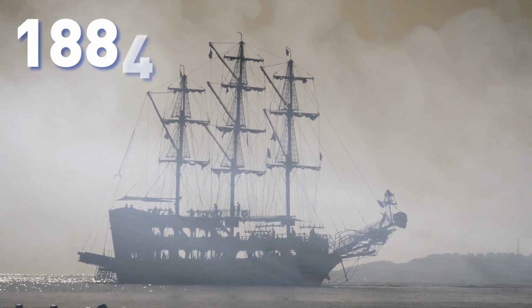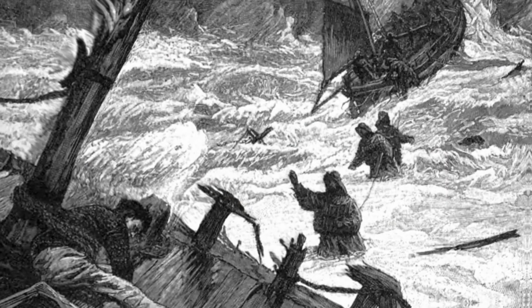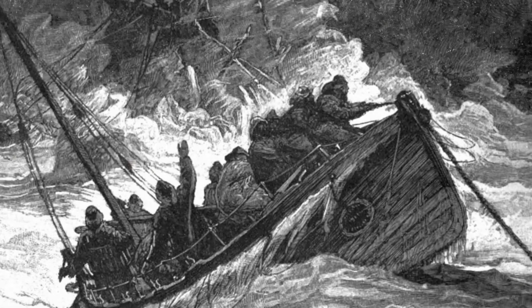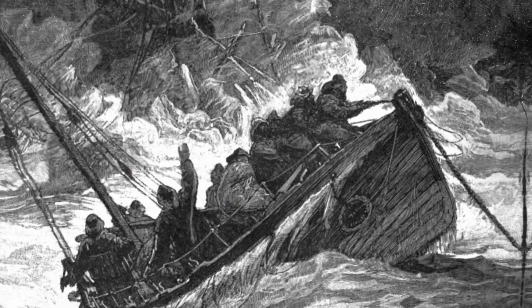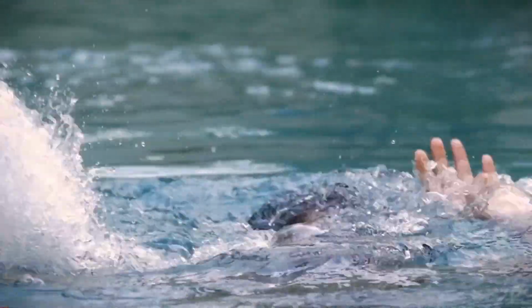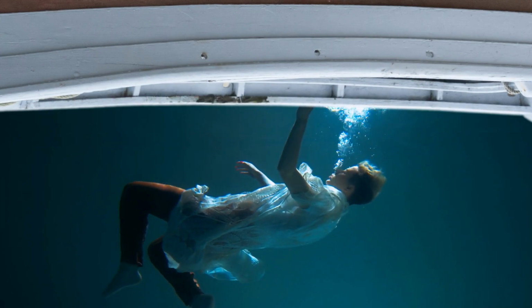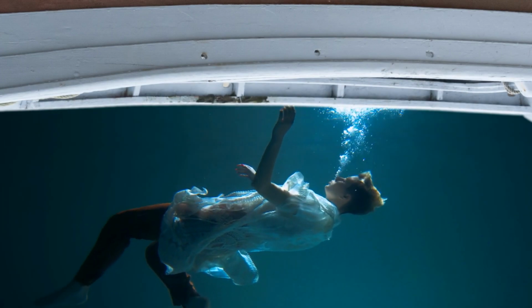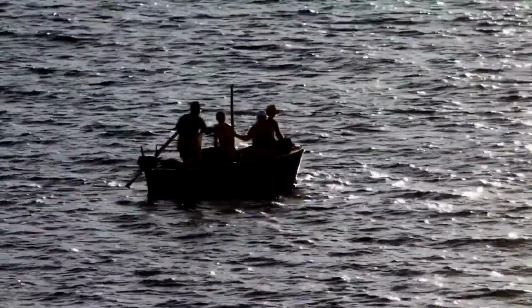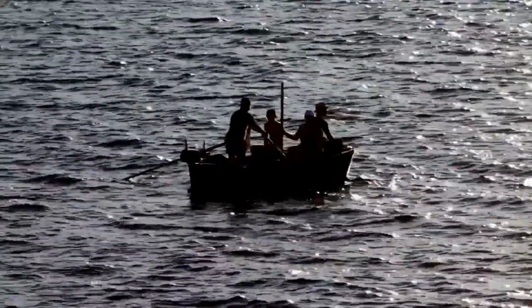In 1884, another vessel named the Nicosia struggled in the thick fog as well. The ship was completely destroyed, but fortunately, all 18 crew members managed to survive. The captain's son was almost lost at sea when a lifeboat capsized while he was climbing into it. He somehow managed to stay underneath the lifeboat, which was completely submerged. When this lifeboat righted, he eventually emerged from the water and was rescued for the second time.